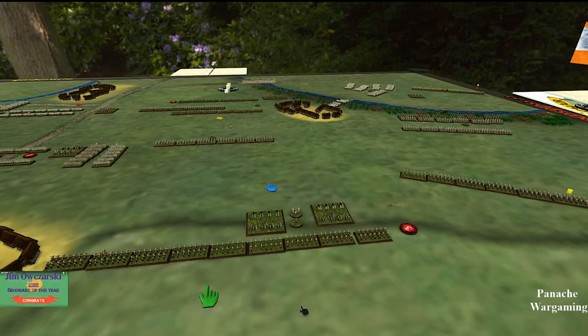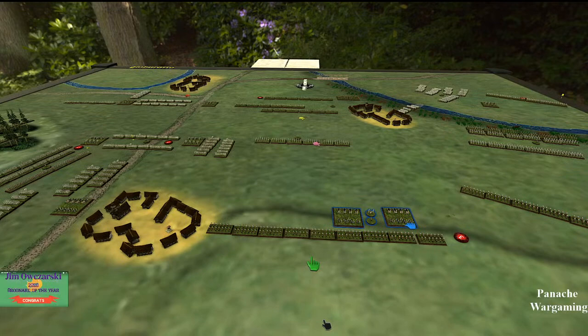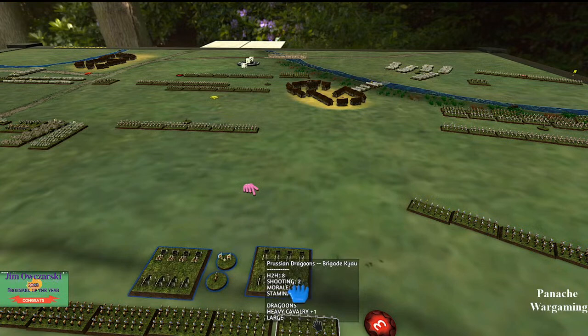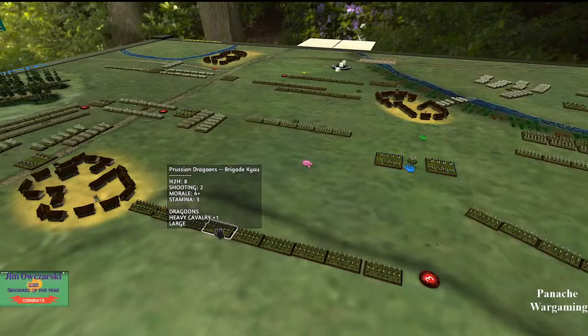Frederick doesn't have to do anything. Frederick's like, which is just how he likes it. Unfortunately, I don't get a. The commander has to stay behind. Yeah, the commander's got to stay back. They move later. I didn't get to unlimber him, but that's all right.